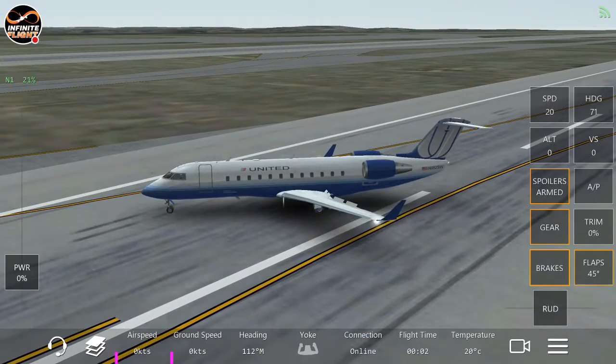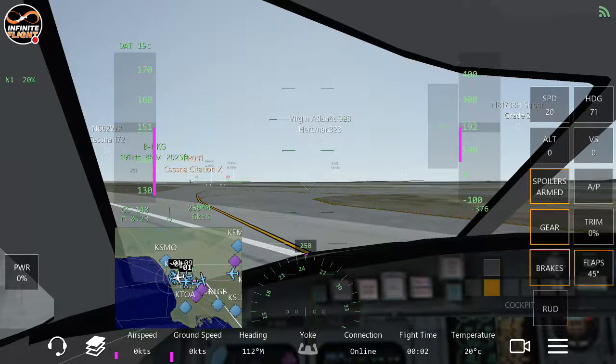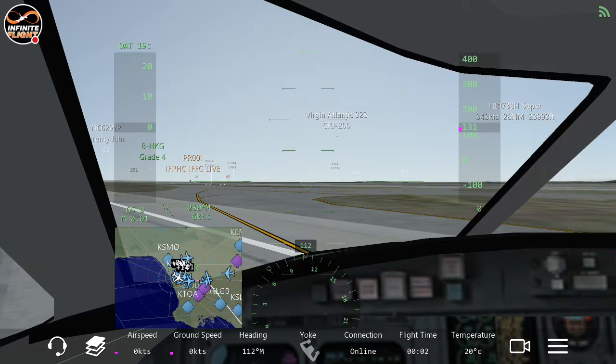So that's what happens if you do not practice your training here at Infinite Flight. And in your real career, in your real career to JetBlue, will be even worse.